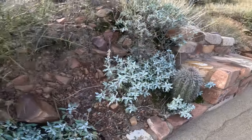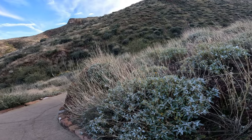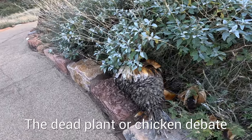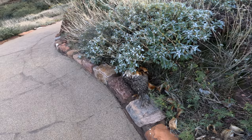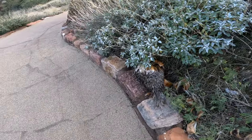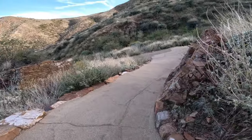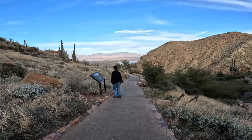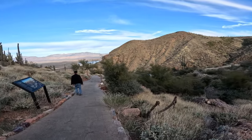You think somebody put it there? It's plant matter. Is it a chicken or a plant? It's a plant. It does look a lot like feathers though. The dead agave. It's an agave. But that did look like a chicken. And you can hear birds and stuff making sounds.